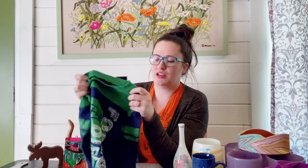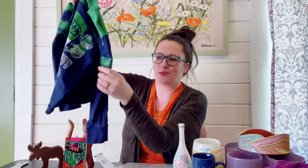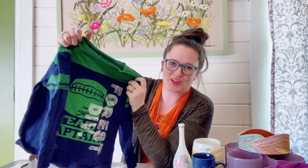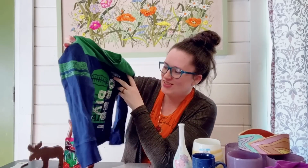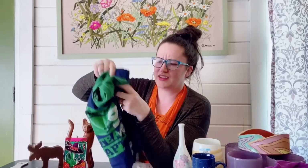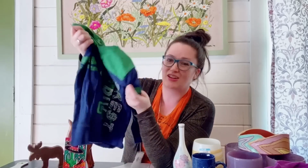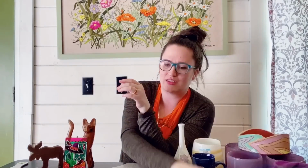But this is a little bit big. It is a size 7. It's for my oldest. Like I said, we like to be outside, so I wanted to get some light long sleeve shirts. I love the colors to it. Blue and green, you guys know those are my favorite. And it's just a nice little football shirt. So I think this was $3. Yep, $3. Ooh, great tag. So it was $1.50. And I thought that was good. That's the only thing I was able to find for my boys there.